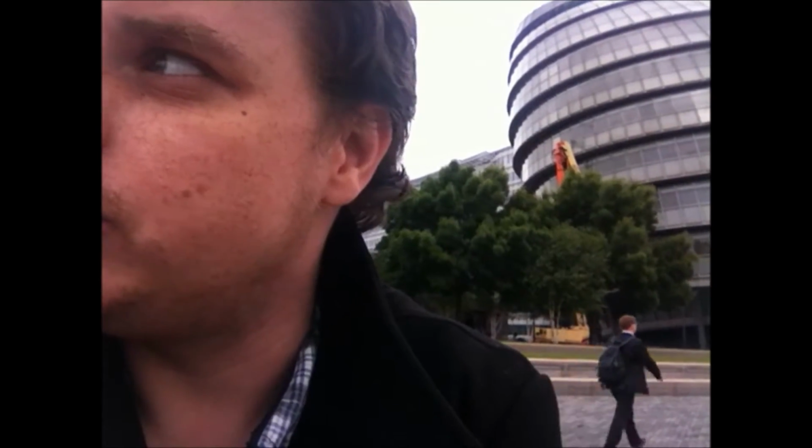I'm not using my regular camera at the moment because for some reason it's getting a bit cloudy on the lens, and I probably need to get warmed up a bit. But here is the heart of London. Behind me is City Hall, right? That's where the Mayor of London holds their meetings.